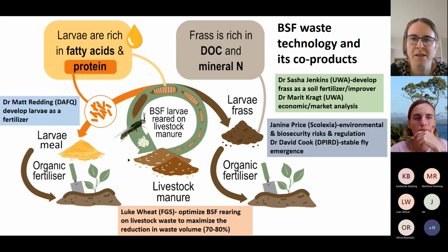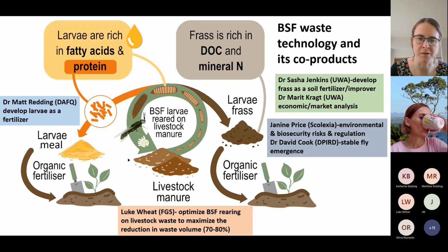So this slide just provides an overview of the project and what the research partners did for each component. At the bottom, Luke Wheat from Future Green Solutions, who we'll hear from in a minute. His main role was to optimize black soldier fly larva rearing on various different types of livestock wastes and to really maximize the reduction in waste we got. And he incredibly got up to 70 to 80% reduction in livestock waste in a very short time as well. So we'll hear a bit more about that in a minute.